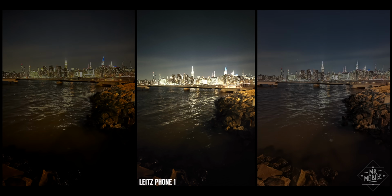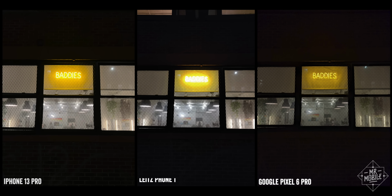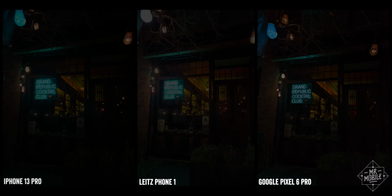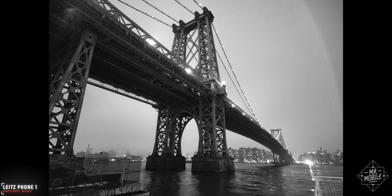Sadly, though, falling out of love with this camera really only took a trip back to the city, because when it comes to mobile photos, there's great, there's good, and then there's baddies. Yeah, as powerful as its hardware is, the only times I found the Leitz phone really sang was when I was shooting evenly exposed landscapes or other static, frankly simple scenes.